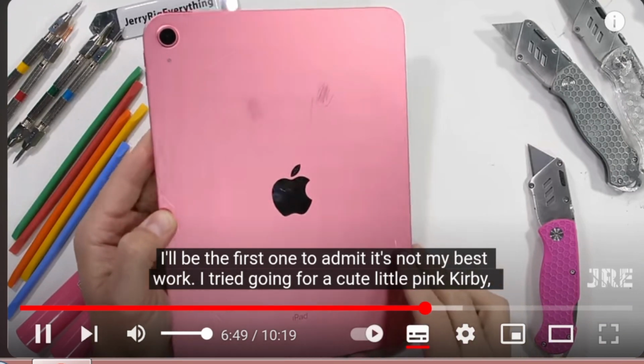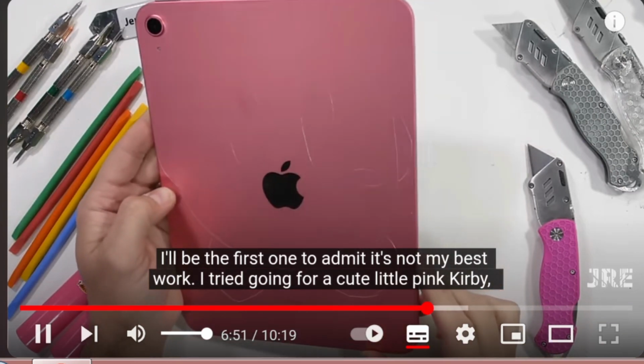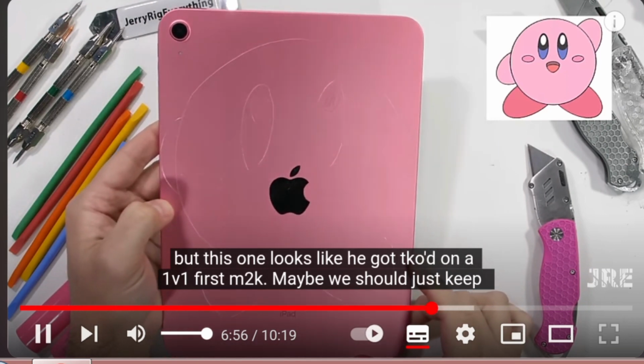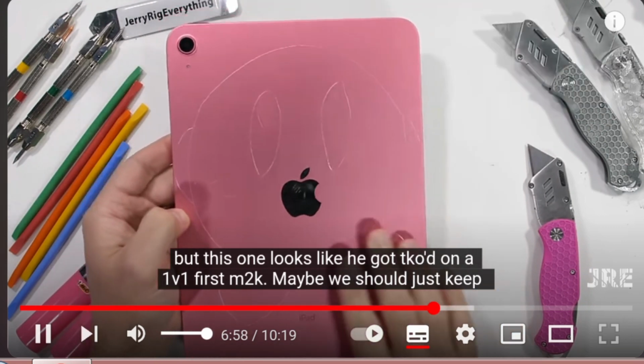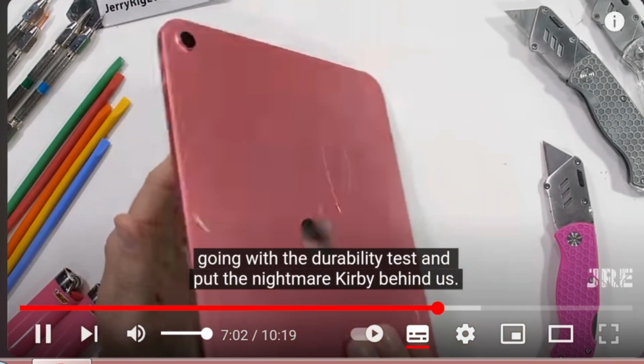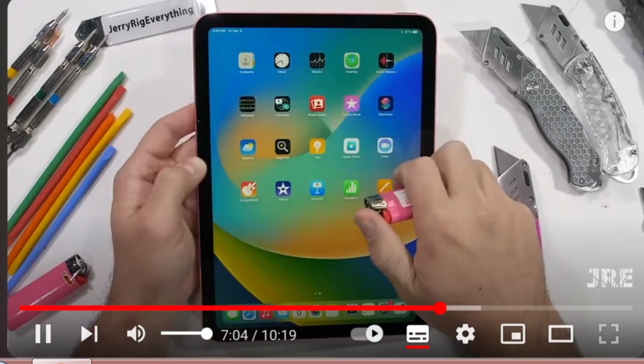I'll be the first one to admit it's not my best work. I tried going for a cute little pink Kirby, but this one looks like he got TKO'd on a 1v1 versus M2K. Maybe we should just keep going with the durability test and put Nightmare Kirby behind us.